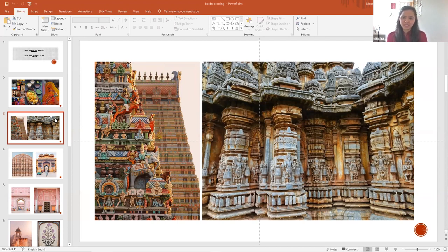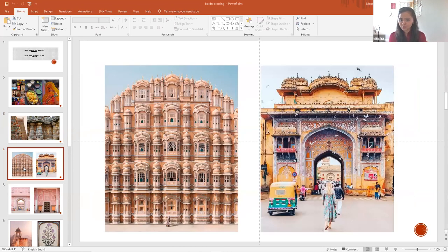This kind of architecture is something that you would see in the south of India, which has been a part of our life. Every week we end up going to some temple or a local place of visit, which used to have such intricate design and color and a lot of skilled workmanship that is part of the architecture that I see. And this is from the north of India, and this is especially from Jaipur in India.